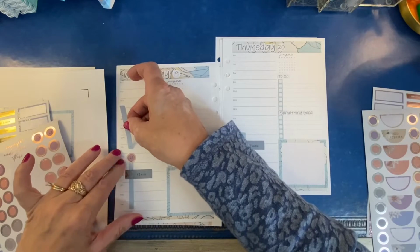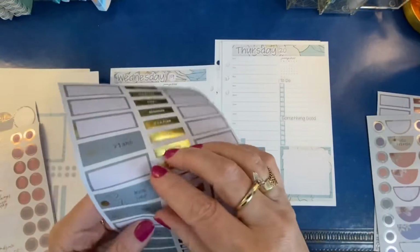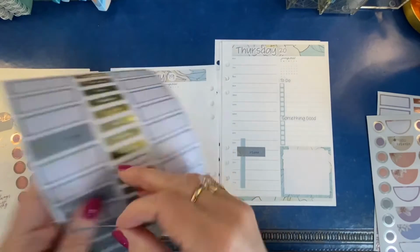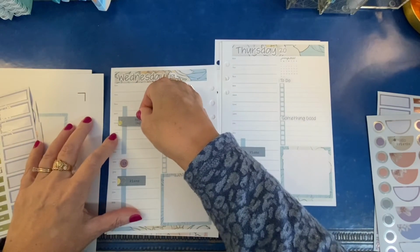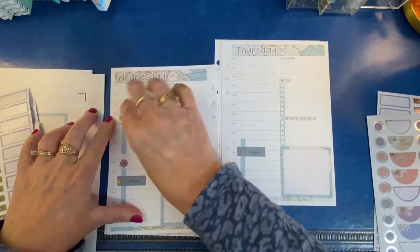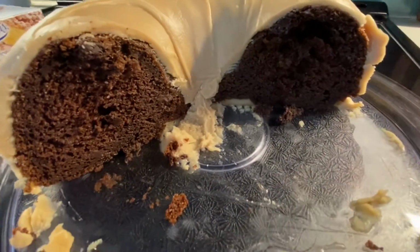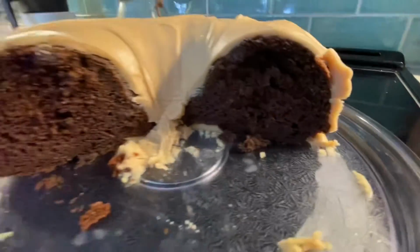And so my husband just came home. You're going to hear some racket in a second because he's feeding the birds. But he also said, take a picture of the birthday cake. So I'll follow up on what I talked about in the other plan with me.